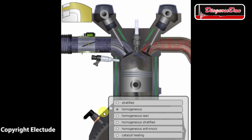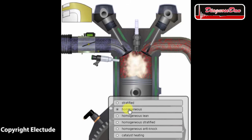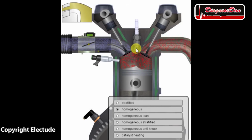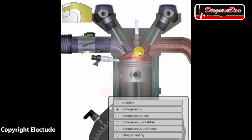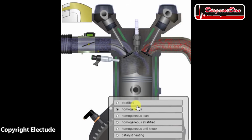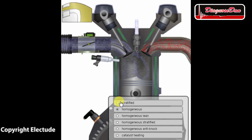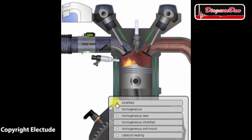Right now, the engine is running in homogeneous mode. In this mode, the fuel is injected near bottom dead center. This way, the fuel and air have got lots of time to mix into a stoichiometric mixture, which is easy to ignite for the spark plug. In this mode, the engine is the most powerful, so the homogeneous mode is being used for high engine loads, but also when the engine is idling, because you want high torque available to get the car moving from a standstill position. Let's switch the engine from homogeneous to stratified mode.